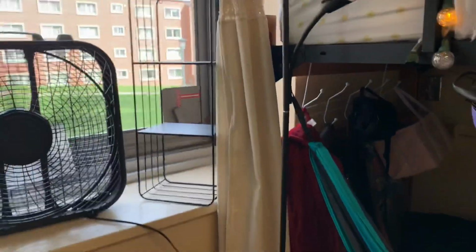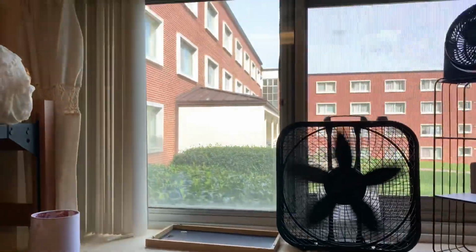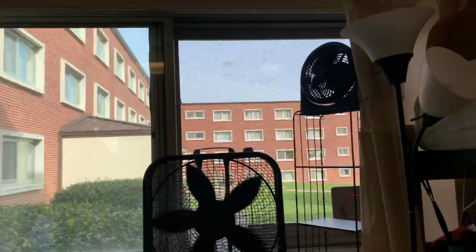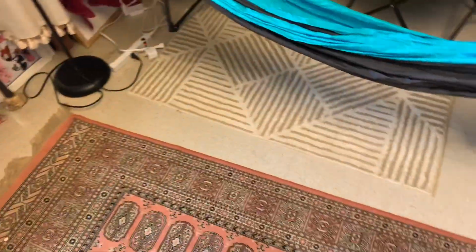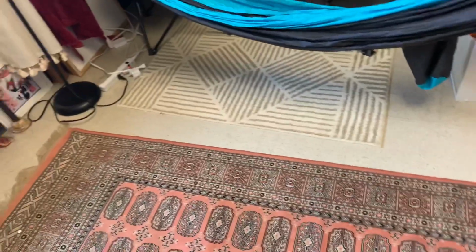Another tip is to make sure you get a lot of stuff that makes it seem like a home, like lamps and curtains and carpets that make it seem less like a jail cell and more like a home or a room that you live in, because it is a room that you live in. So definitely suggest getting some cozy items.